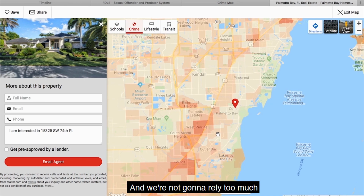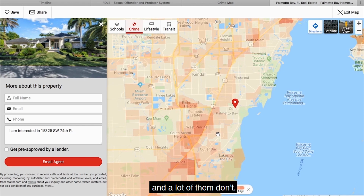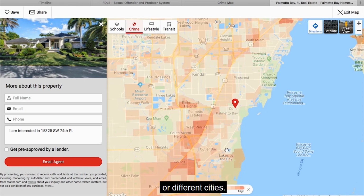We're not going to rely too much just on this data, because we're going to use a lot of different sites, and we're going to get a big picture of the neighborhood in general that we're researching. A lot of these cities and towns and villages don't have to report to every single site, and a lot of them don't. So realtor.com might be pulling from a couple sites that might not have all of the data, say for the village of Pinecrest or Palmetto Bay or the different municipalities or different cities.